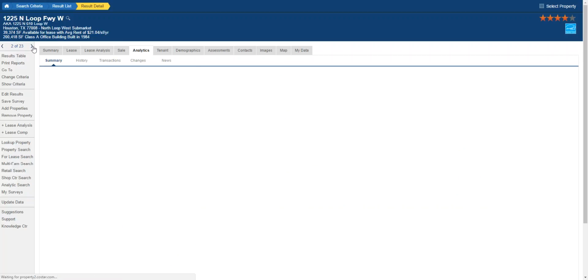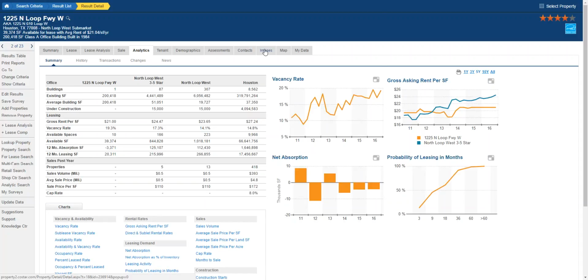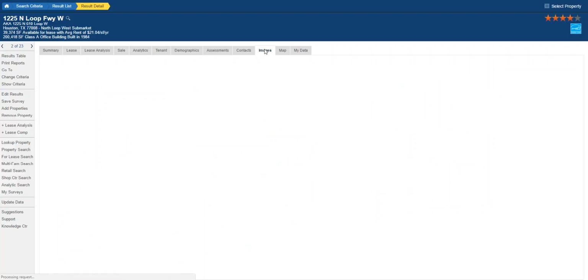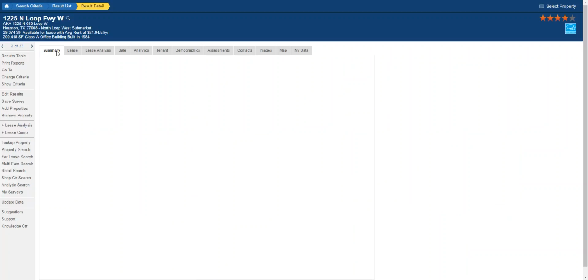So here's 1225 North Loop. Let me show you the pictures first so you can see which one we're talking about. Okay, so this is 1225 here. It was built in 1984. This is a Class A office building. So this is definitely going to be on the higher end of the rental rate.